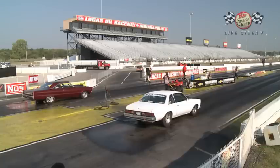Great-looking Plymouth Satellite going to line up on the National Dragster side of the strip next to the fairly nondescript little Chevy Malibu here in the Summit lane.